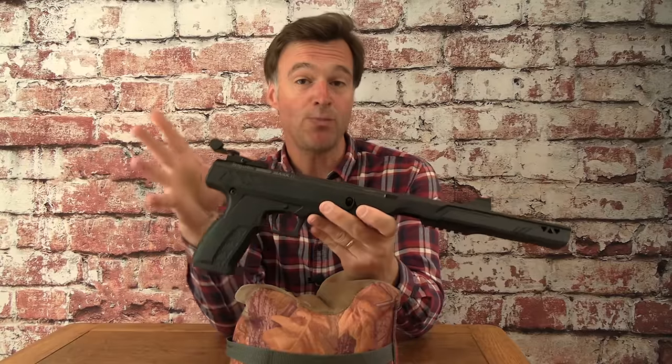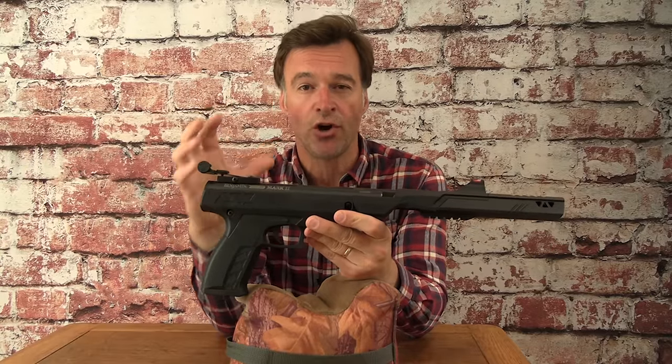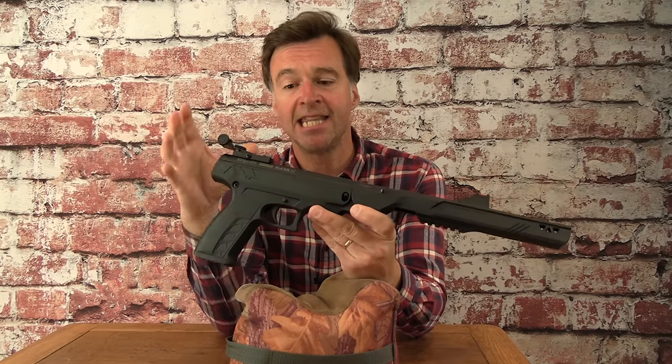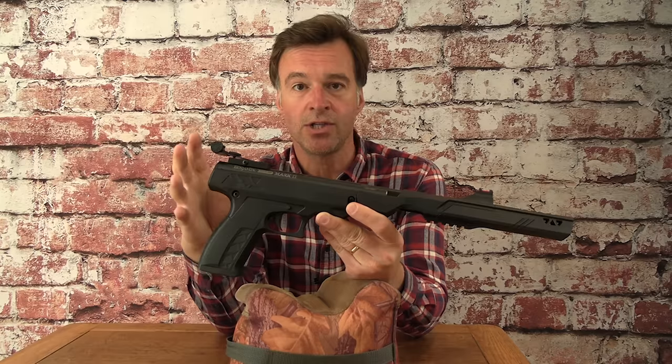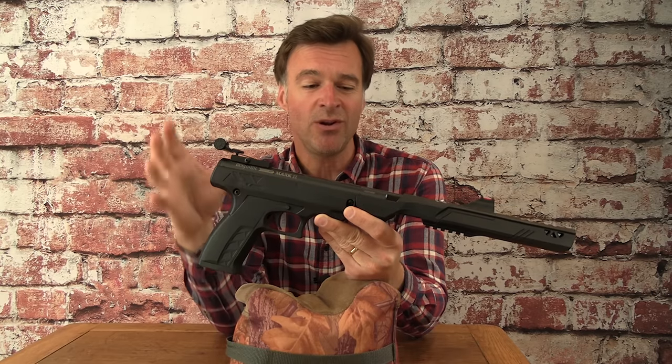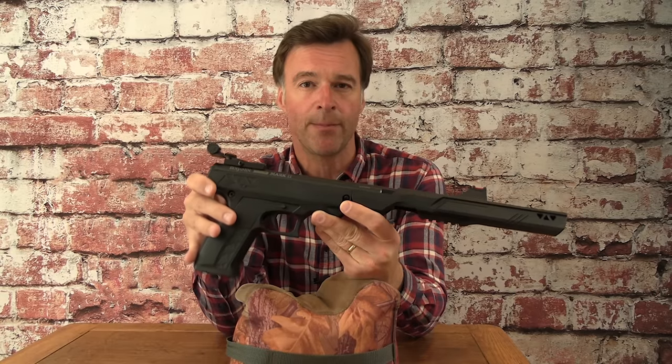When it comes to this pistol's power plant, the NP in its name stands for nitro piston, which means this is a gas ram pistol. So you don't need CO2 capsules to keep it powered up. And also it just generally feels less twangy than a spring powered pistol.